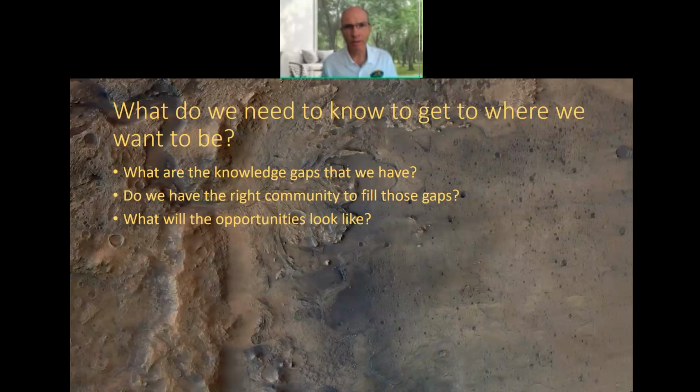So what do we need to know to get to where we want to be? To know that, we need to know what our knowledge gaps are, and we need to know how to fill those gaps. A lot of what we're doing in these meetings right now is trying to assemble a diverse community that can help address those issues.